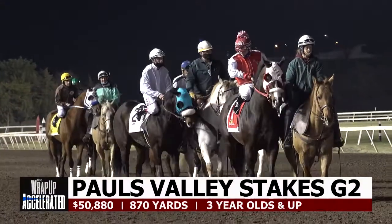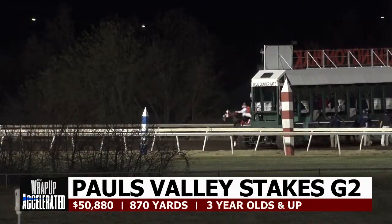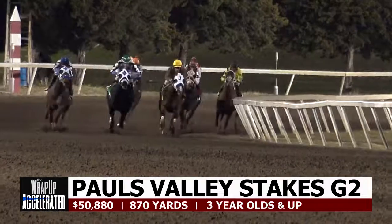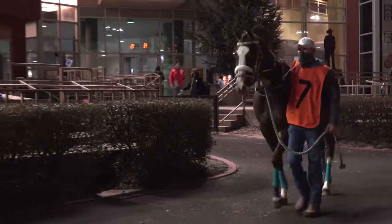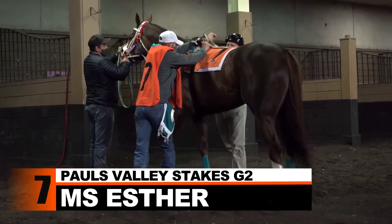Let's begin, though, with the open Grade 2 Pauls Valley Stakes. It's always one of the meet's leading races for long-distance runners, 870 yards for 3-year-olds and up, although this year's field is entirely made up of older horses. The purse is $50,880. The only mare in here is Ms. Esther, and she has no problem taking on male rivals, which is always the case. Nor does she mind the outside post, which she drew again for this.